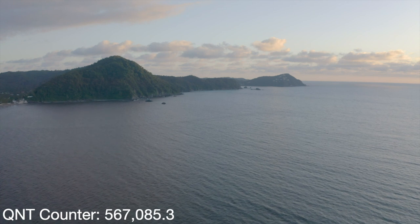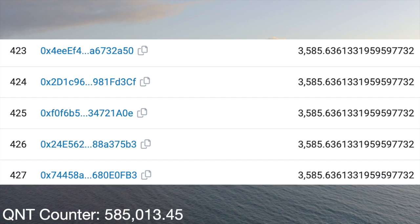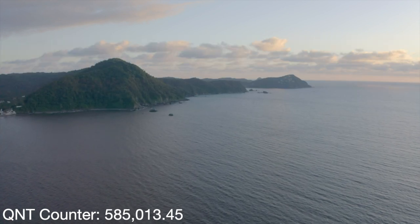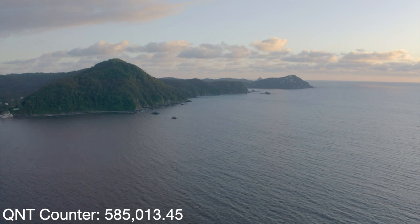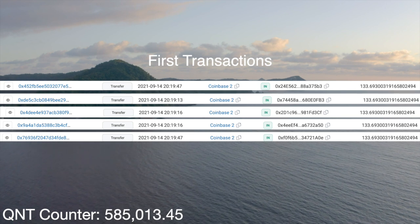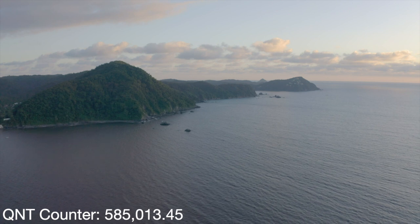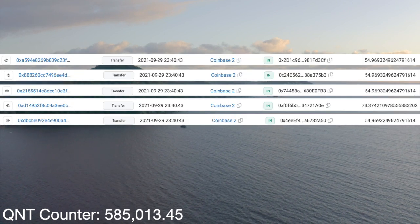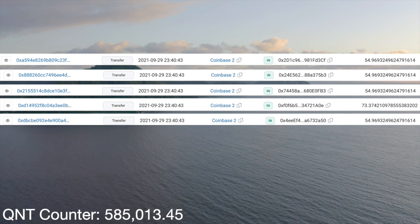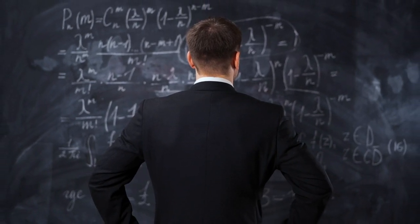Right below these are the guys with 3,585 QNT. There's 5 of these, and again, very similar stuff. But with these guys, they seem like they all actually started and got their initial deposit at relatively the same time on September 14th, 2021, around 8:19 p.m. And just like before, they all stopped getting transactions since then at the exact same time on September 29th at 11:40 p.m. So it really gets you thinking and realizing that there is indeed some link between them.